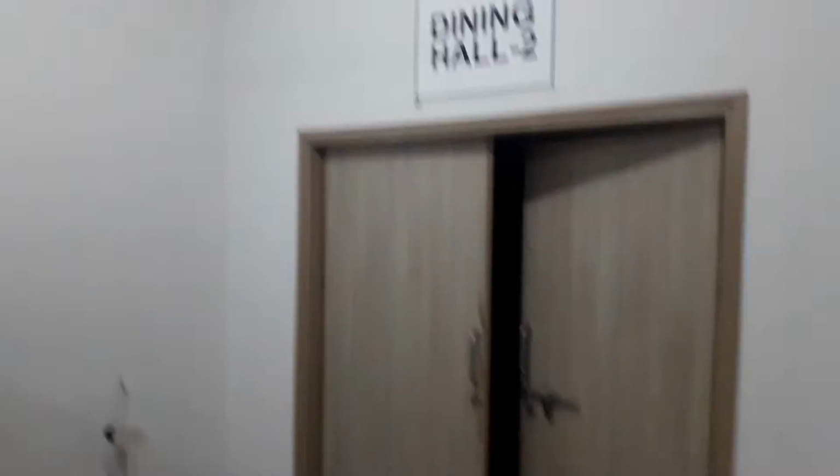As usual, this guy is sleeping. So this is the dining area where all the researchers have their meals, breakfast, lunch, dinner. This is the ground floor. So basically these are the stairs to go above, and this is the hostel. We also have an elevator. So these are all the rooms on the ground floor. This is how it looks. So our elevator has arrived.